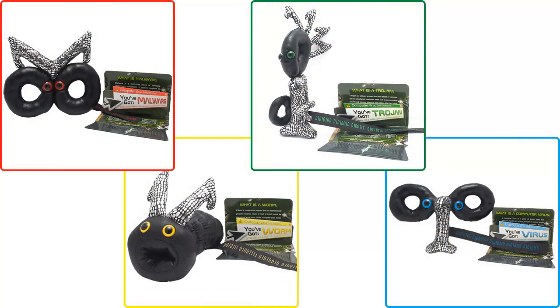And then what you're holding is the computer virus line. Zeros and ones. You will notice that it is designed using the zeros and ones of binary. And there's currently 4 geeky flavors of those. There's malware, worm, trojan, and virus. This is a trojan. Whoa.